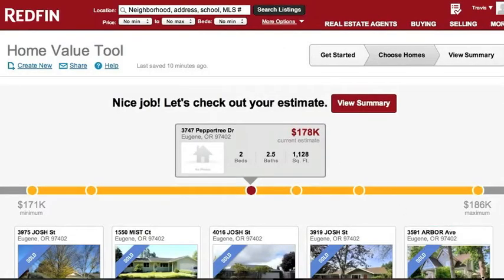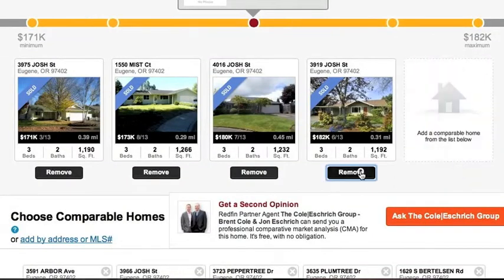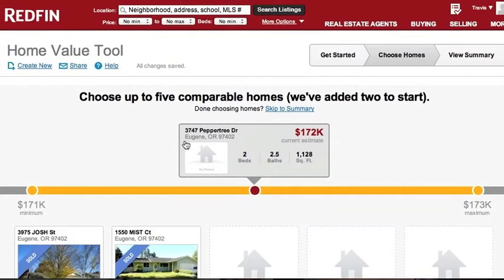And actually, let me back this out. So I added these already. So it's going to give a couple of properties. So first of all, they give you the 172. So right off the bat, you can tell if you're even in the ballpark of what you think you can get this property for. If you think you can get the property for 150, you're not even really where you need to be at all.